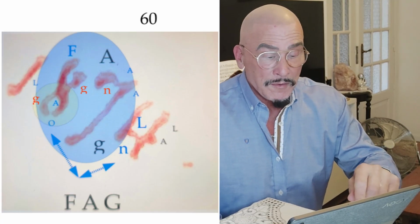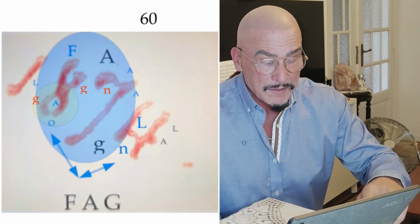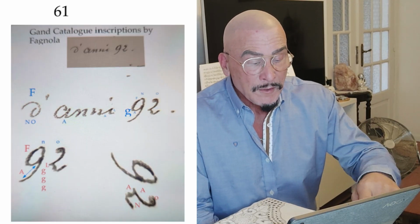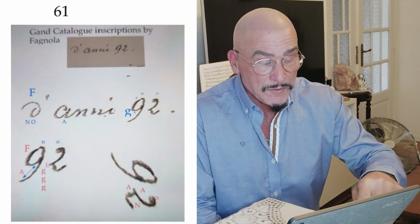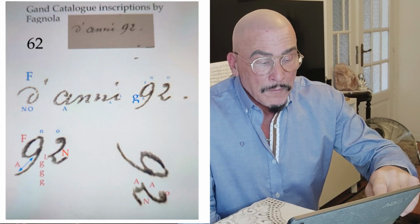Now, let's go to imagery 60. It's the digit 1874 that is also deciphered by us. Imagery 61, Gand Catalogue, Dany 92. You can see again all the ciphers of Fagnola in the digits and the letters. Imagery 62. The same thing, other decryptions.